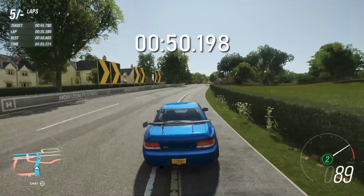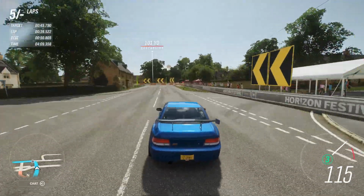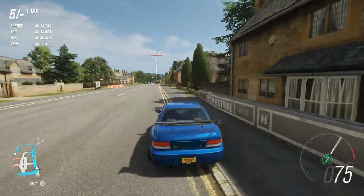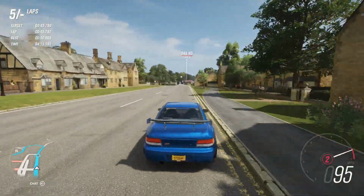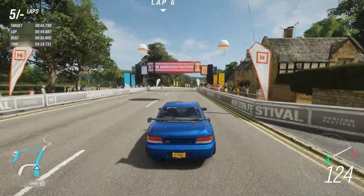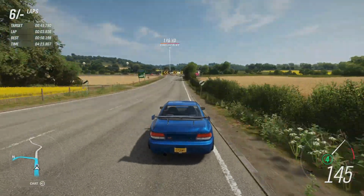50.198 seconds. In terms of my hot lapping challenge, that would easily put it into first place, by something like 8/10 of a second. This car just worked around here, and again, it was just a joy to drive. It really was just in a league of its own.